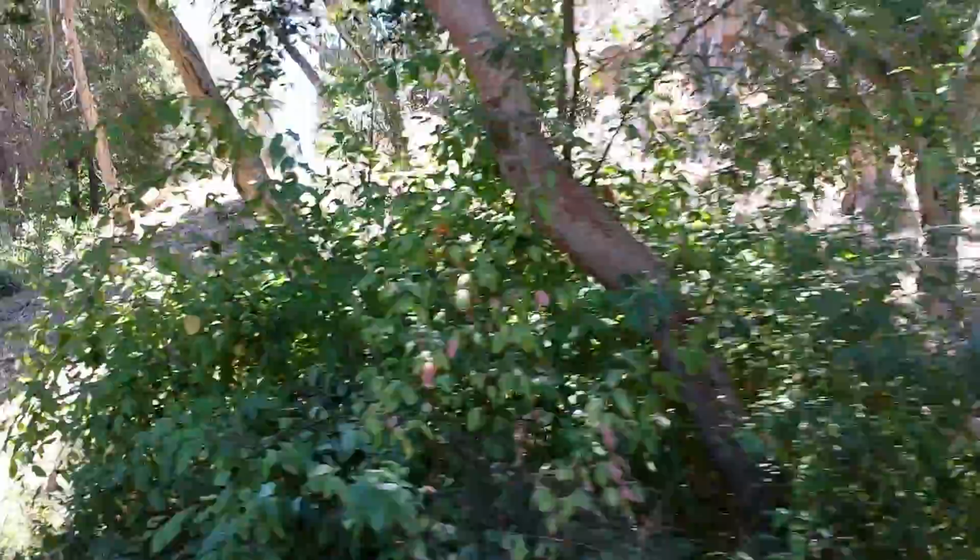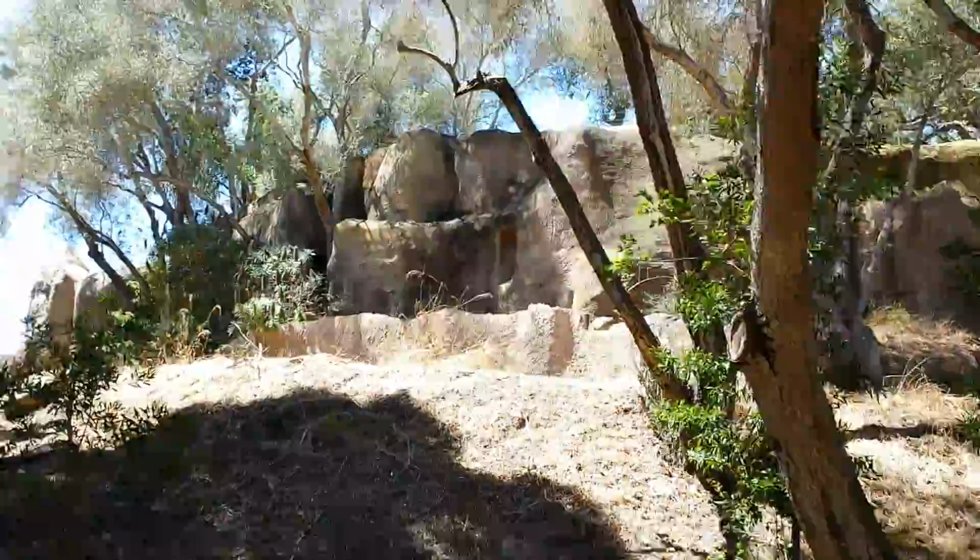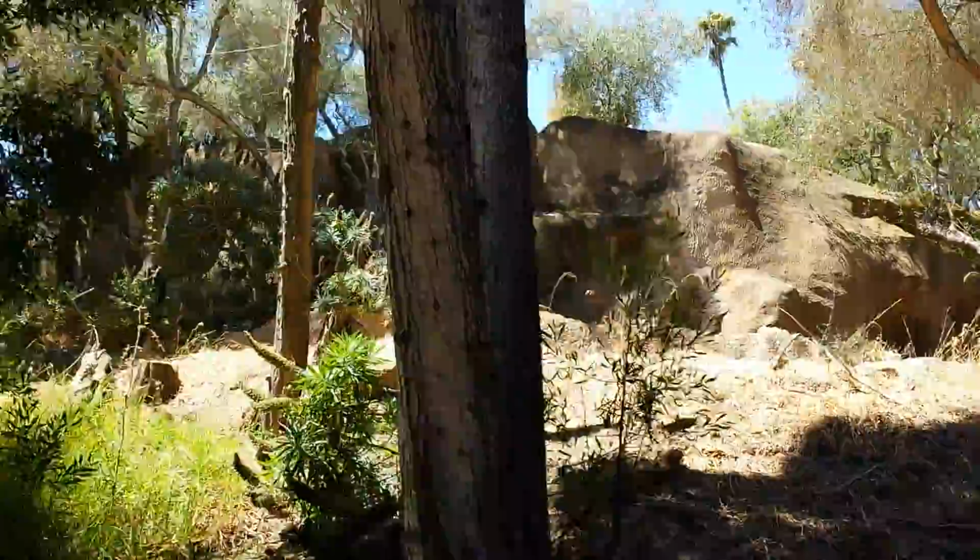All right, up here, this is the forest edge, home to Kivu and Goma, western lowland gorillas. This is 400 pounds, a handsome apiece. A couple of half-brothers from the Bronx Zoo, been here quite a while. They're a little bachelor group, much like they have in the wild.